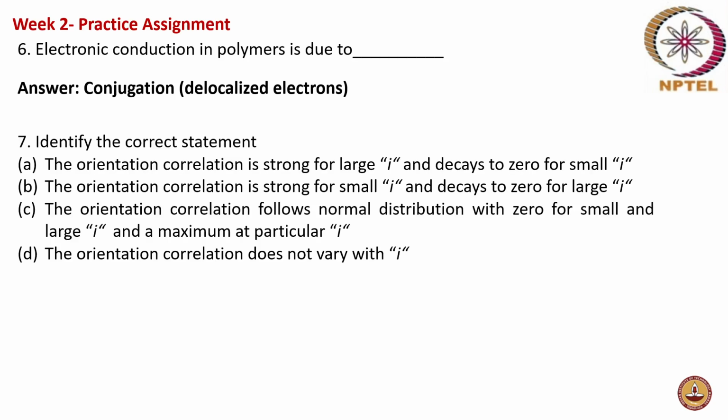The next, identify the correct statement. The orientation correlation is strong for large I and decays to 0 for small I. The orientation correlation is strong for small I and decays to 0 for large I. Or the orientation correlation follows normal distribution with 0 for small and large I and maximum at a particular I. Or the orientation correlation does not vary with I.